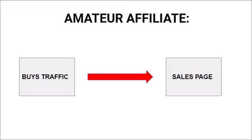That's what amateur affiliates do, and there are 3 types of affiliates. Amateur affiliates are the first kind of affiliate, and maybe this is what you're doing right now, and I'm not meaning to offend you, because you don't know what you don't know until somebody tells you, then you know it, right?